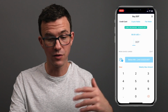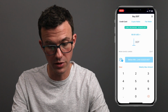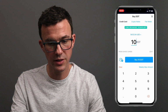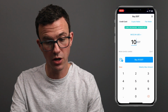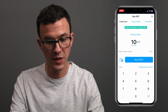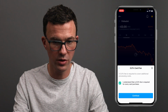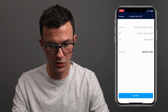So I'm going to send something like $430 of DOT to make sure that it's all transferred over and I hit the $400 limit. So for DOT at $43, if I purchase 10, that would be $432.04. And so with this, I could use a credit card or debit card. The first 30 days of your account with crypto.com, they don't charge this fee. I could have transferred dollars into my account with my fiat wallet and then use that. But given there's no fees for using my debit card, let's just use that. Click on purchase. I understand there's zero fee. It would tell you if there was a fee right here, and then click on continue. And then you can see here, there's no fee right now.